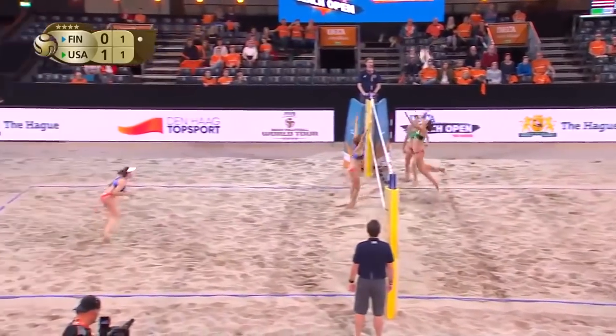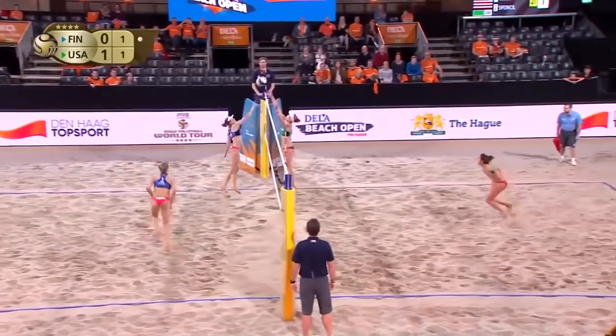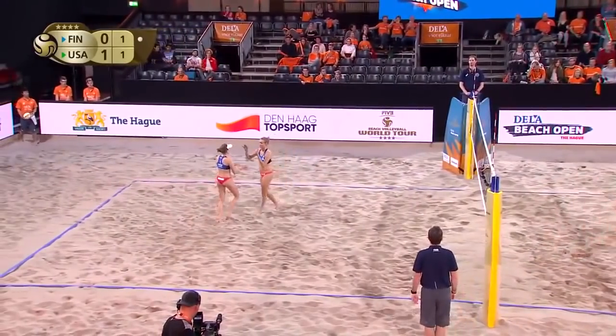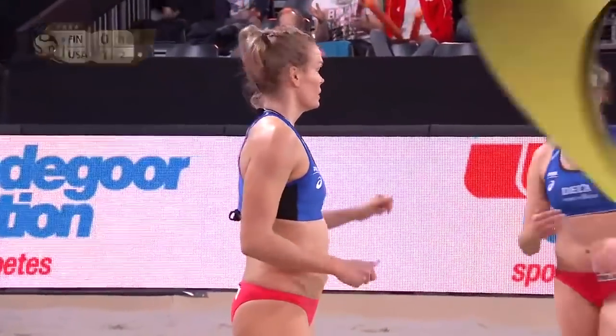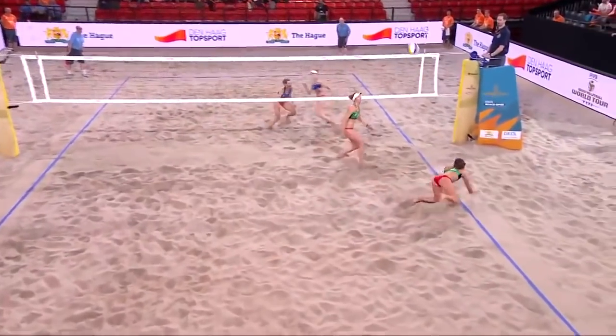Sponcil hitting from, well, on the net because of good setting from Claes. Close again, knuckling over the top. The ball's too tight if the knuckle comes out. Support from Claes, because Sponcil knows the hand that she's been dealt here.